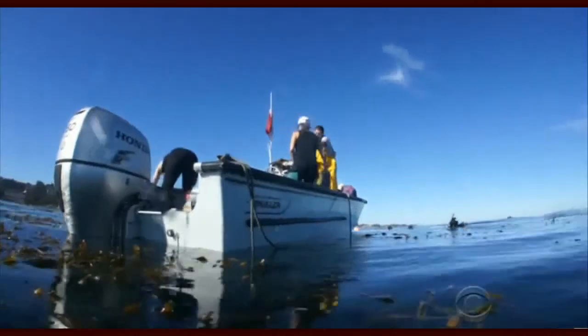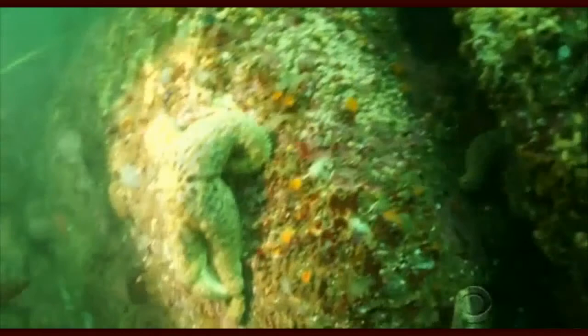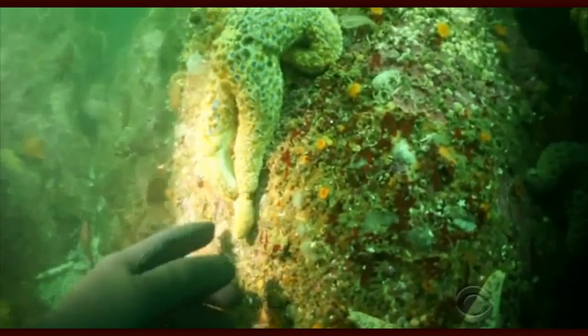How big of a mystery is this as to what's going on here? It's immense. From a scientific point of view, one of the most intriguing things is we have no obvious culprit. His University of California Santa Cruz research team is finding sick sea stars underwater, their limbs falling off, their bodies disintegrating.